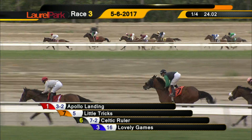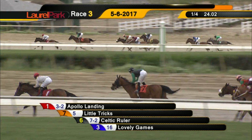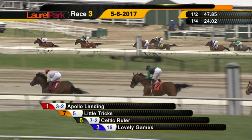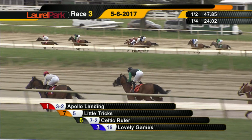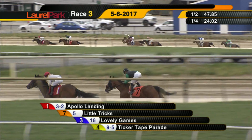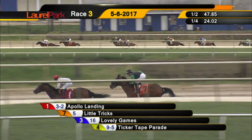Apollo Landing appears at an even pace in front by 2 lengths from Little Tricks in second, and Celtic Ruler third. Lovely Games fourth on the inside. Ticker Tape Parade poised for a run in fifth if good enough, and it's another 3 back, and Change of View, and Potswali is the trailer. Not much change, 4 furlongs out from the line. Karamanos looking for a natural hat trick there, and Apollo Landing. Little Tricks trying to heat up that pressure and get a little closer from second.